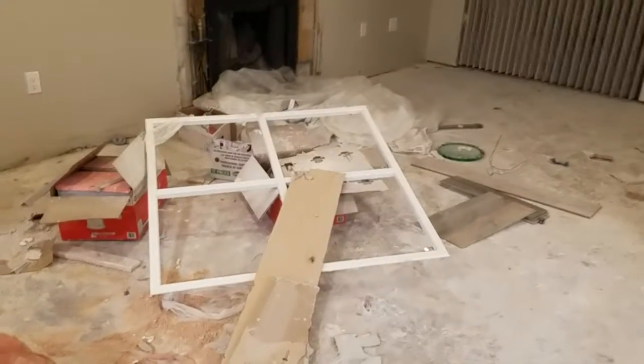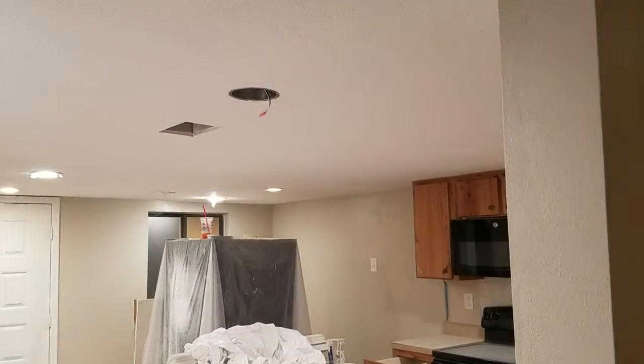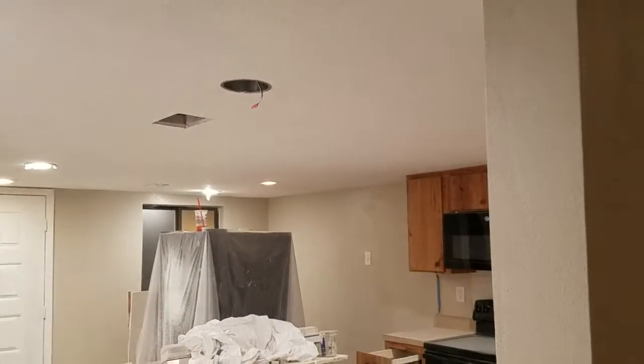Messy. Yeah, that's what was in the kitchen. That big square was up in the ceiling, a big square hole in the ceiling with like two shop lights, fluorescent lights. No more. Yay, we have recessed lights.